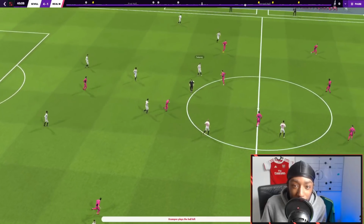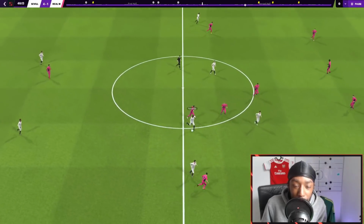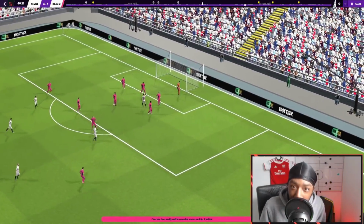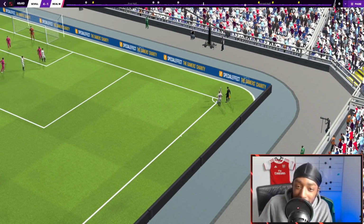Here's Lucas Ocampos in that central midfield. Fernando bringing the ball out, playing it wide to Rakitic, who's the central midfielder who drifted out wide. That was a nice ball, and that should have been 5. That should have been 5, but that was a very nice play from the Netherlands there.